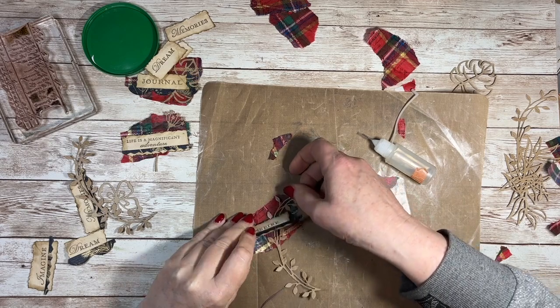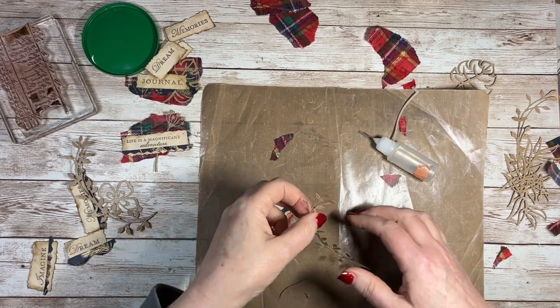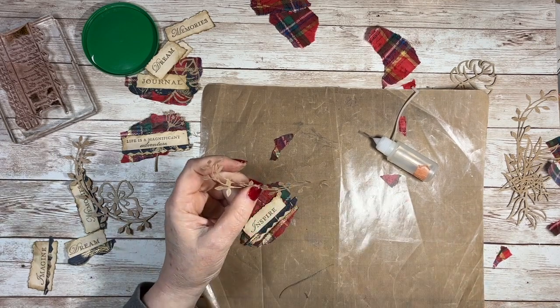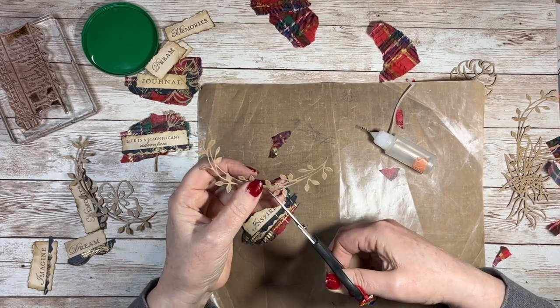Right, this is clearly too big. I was just looking at where to cut, so we'll cut there, and then we can use this as 2 things. So cut there.